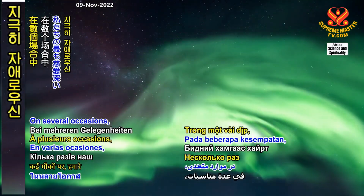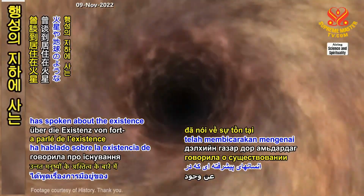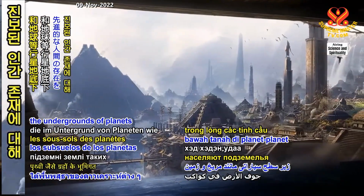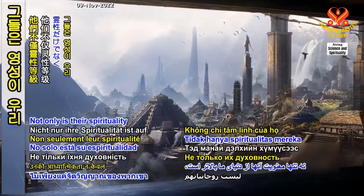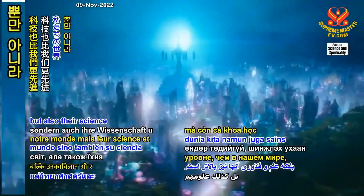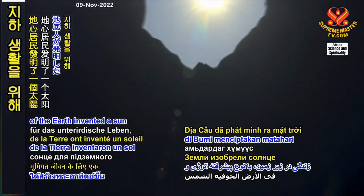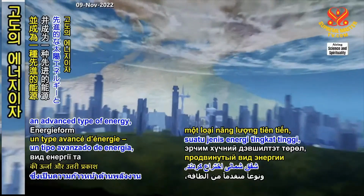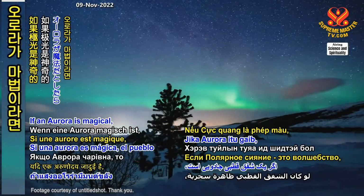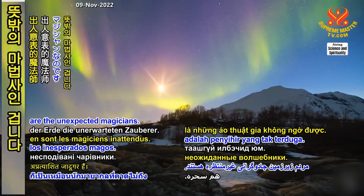On several occasions, our most benevolent Supreme Master Qinghai Vegan has spoken about the existence of advanced humans who inhabit the undergrounds of planets such as Mars and Earth. Not only is their spirituality at a level higher than our world, but also their science and technology. For example, the underground people of the Earth invented a sun for underground living, an advanced type of energy, and the northern lights. If an aurora is magical, underground people of the Earth are the unexpected magicians.